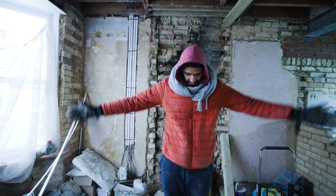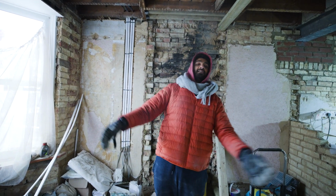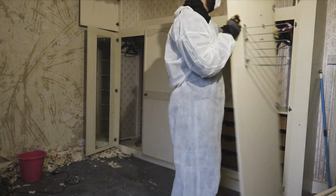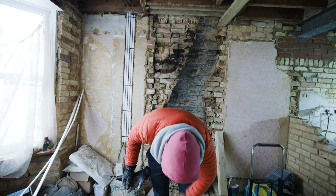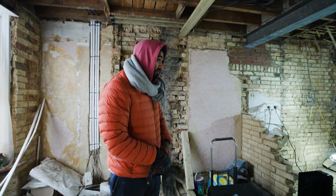Covered in dust. What I thought I'd given up when we did the strip out, me and Pops. But no, alas, at least I've worn these rough trousers. If it's not snow, it's dust. So, welcome to the Palacio.